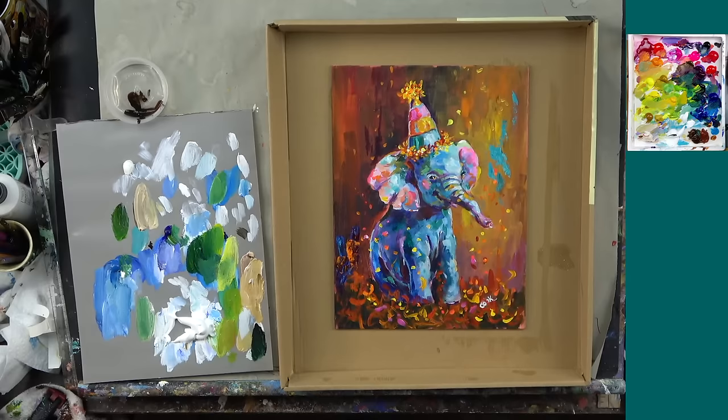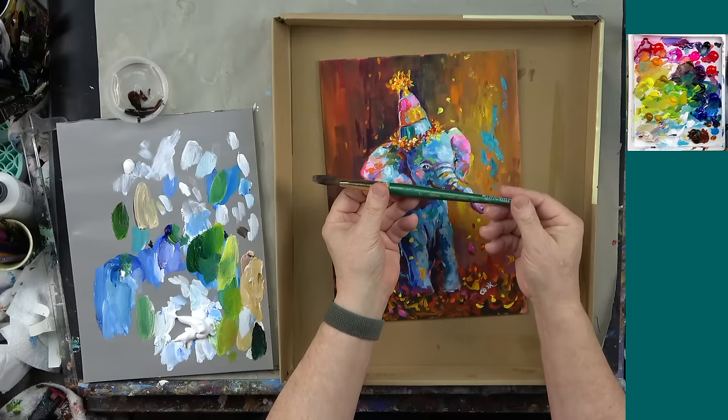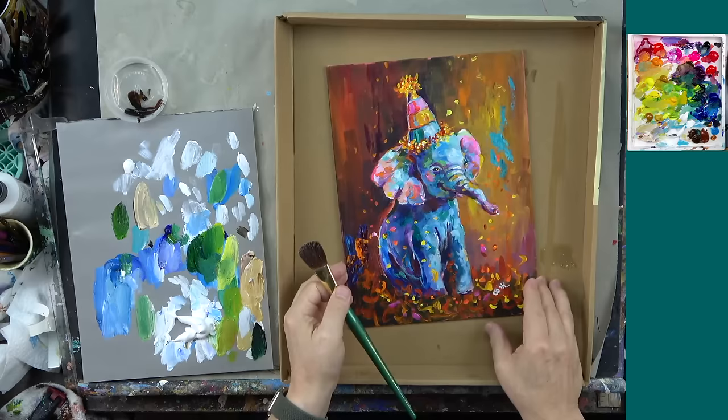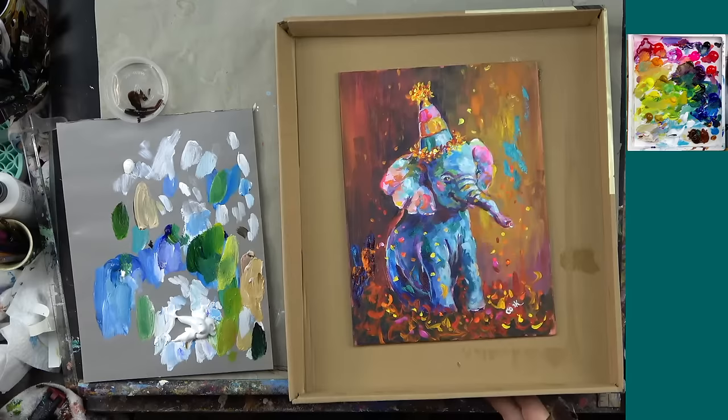All righty, now this is a ProTone board. I use the Ultimate Varnish Brush by Silver. I'll zoom in on it here. It won't focus on it. You have to take my word for it, that's what it is. Now, typically, I'm on a flat surface. Let me see if I can flatten this out a little bit. Give me one second here.